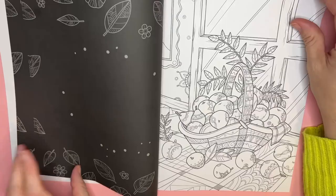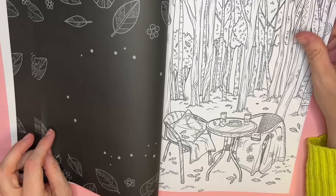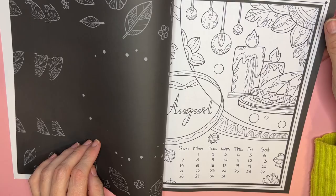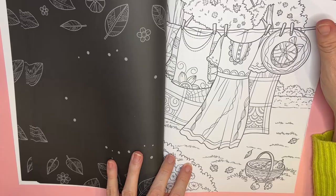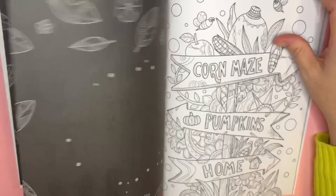Pears, painted apples, Halloween cupcakes. It's different. A lot of little Zen doodle stuff in the pictures. That looks very cozy. Autumn wreath. August calendar for autumn, that I don't get. I think that might be a boo-boo. Some pies. And notice how some have the black background, some don't. Gardening, fall season books. Witch's hat, corn maze. I'm just flipping through this one because it's just so different than the others.